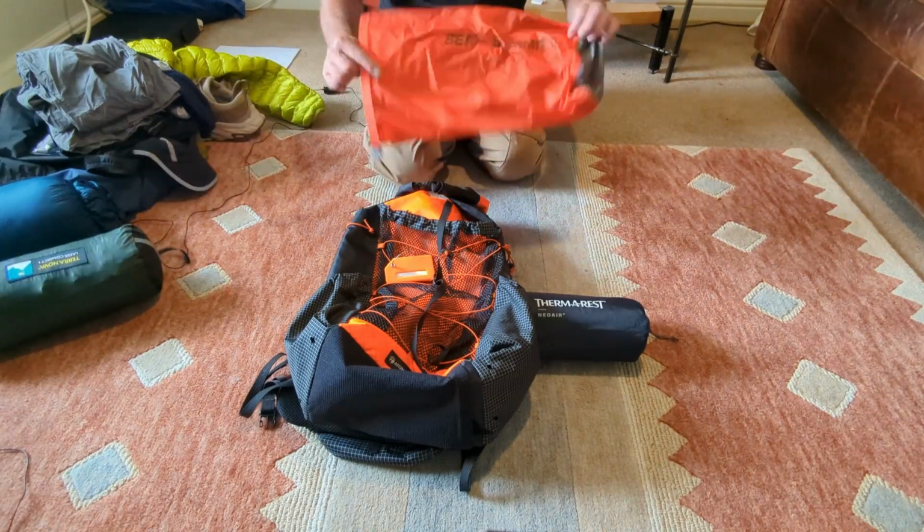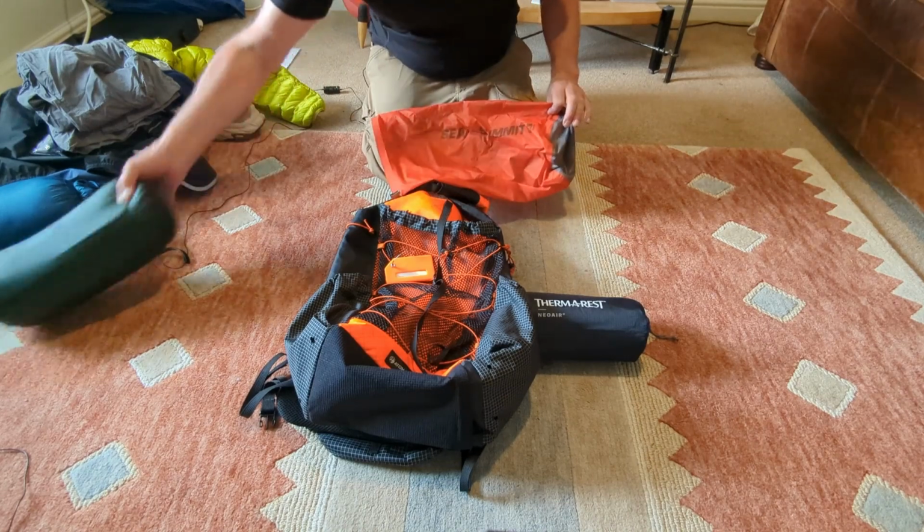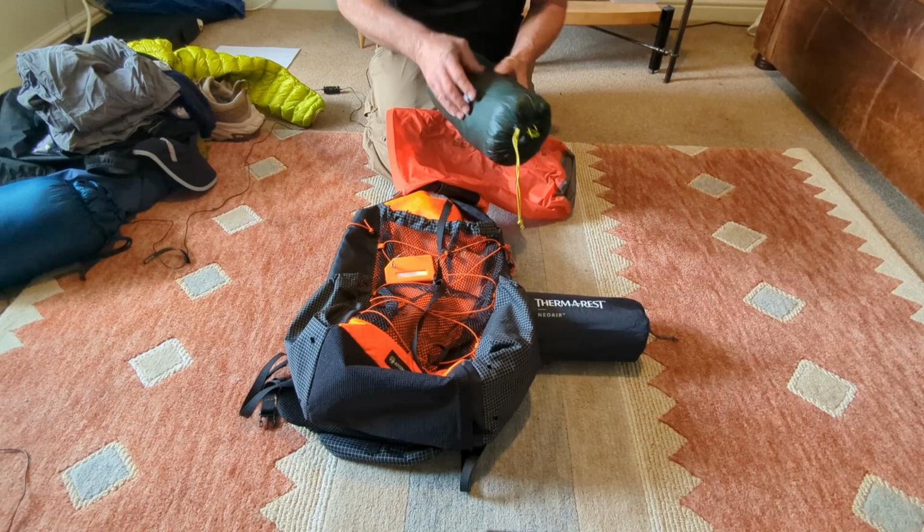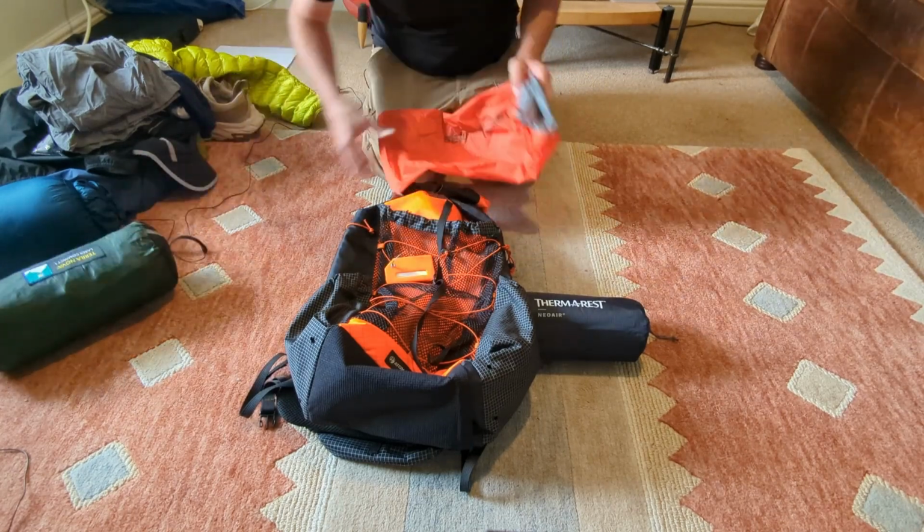This will probably be just a stuff sack for this, because it's more waterproof than the original sort of bag that it comes in.